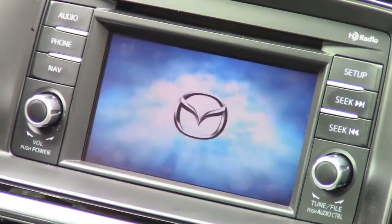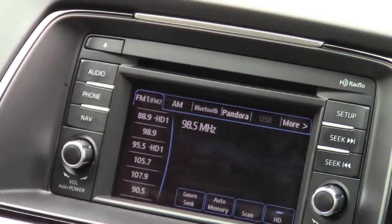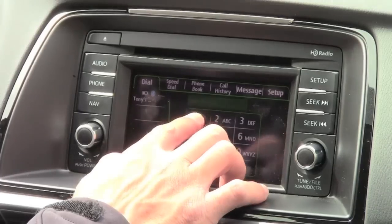Now, for the bad news on the technology front, satellite radio is not a standard feature on the base model of the Mazda 6. And, I mean, that's just a drag. And the touchscreen display, while nice to have, is not as advanced or intuitive as some units offered by competitors. Now, putting technology to the side, we're going to put that to the side.